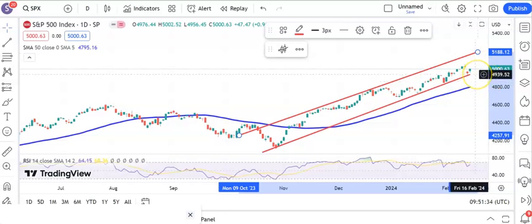If we do break down below the 49.40 area and then the October uptrend line, then the risk is of a retest of 48.50, which was that late January support for this market.